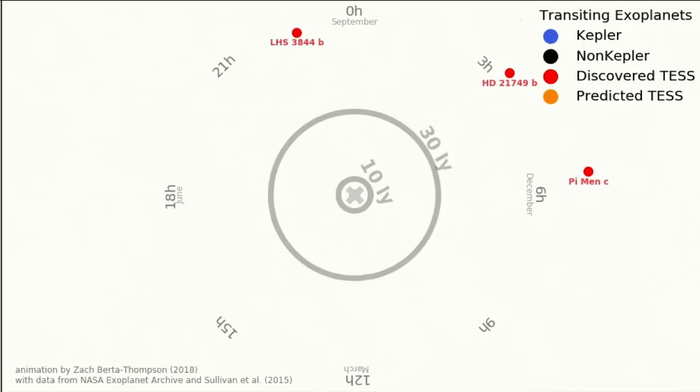Just to highlight this fact even further about how important it is to discover nearby planets, here is the location of the sun. And these little circles sort of show distances away from us, right? So this circle represents 10 light years away. This circle is 30 light years away. And as we go further and further out, we get more and more stars in our neighborhood. And so the location of the first three planets, you may have noticed, they all have roughly the same distance. They're all roughly the same distance away from the sun.